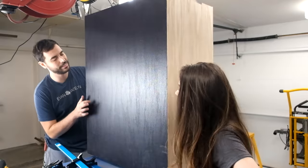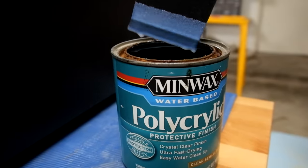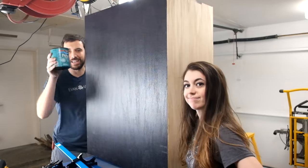One thing that we've noticed is this attracts dust. So I think we're gonna do some polyacrylic over it to give it a little bit more gloss.